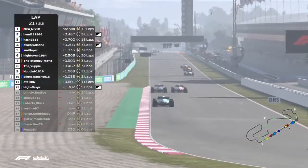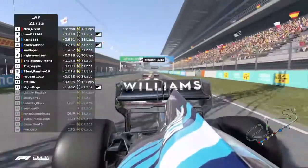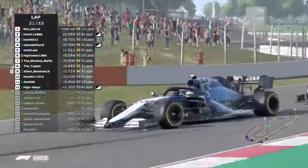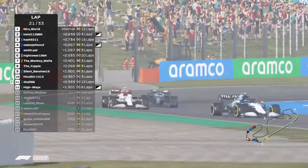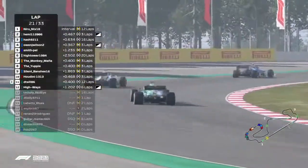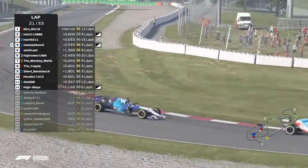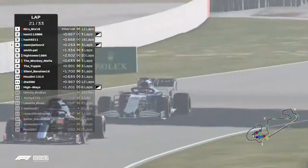DRS is enabled. Silent Banshee had a great exit out of the final corner, making up a spot on Houdini as they head into turn 1. Doing some good defending there. Detail also got the Alfa Romeo in his sights. Owen Wilson currently has a 3-second time penalty, about 3/10 back on Hash.